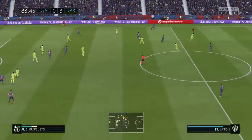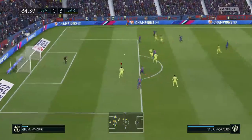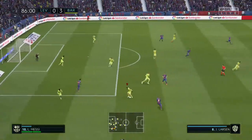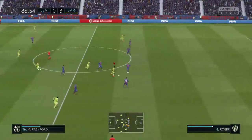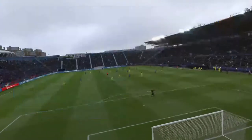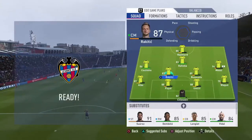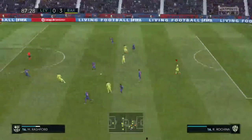7 minutes to go. Koke. The shot's on. He's cut it out. Well, he's got support here. Now Marcus Rashford. Rather sloppy. There, Rashford. Rochina.